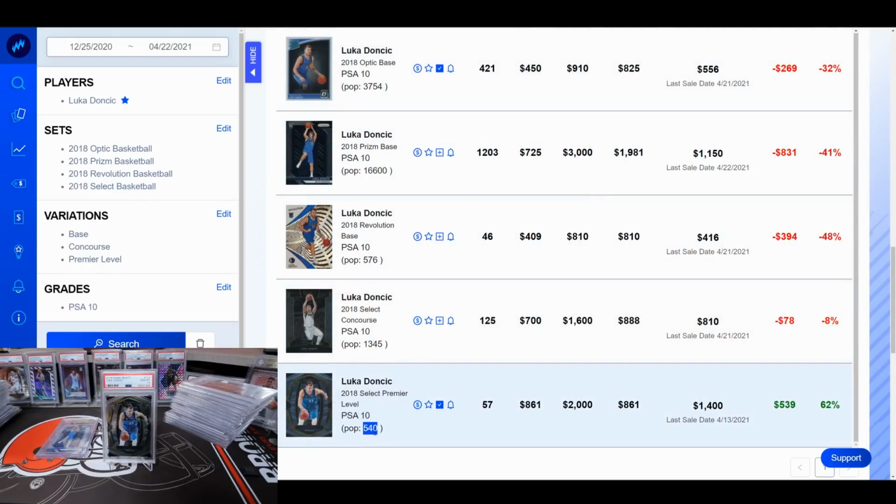Well, two reasons. The brand, Select, is becoming more popular. And even if it stays number 2 behind Prizm, Select is a very respected brand in the hobby. It's not like one of the more fringy things like a Revolution. I like Revolution a lot, but a lot of people don't. Everyone likes Select. And then I specifically went with the Premier level because I wanted something more rare than the Concourse. There are only 540 of these. That is not that many.